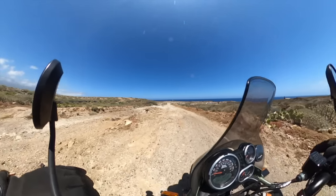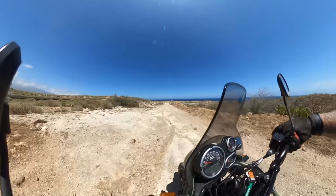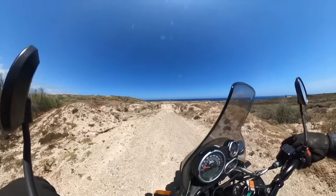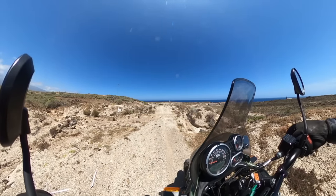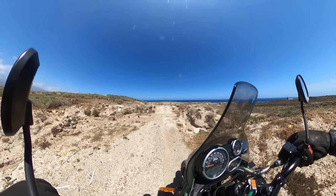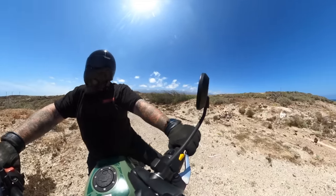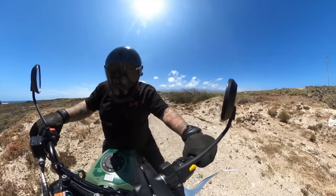I just remember before, looking at this on the map, it didn't look as if it was going to be a taxing area to try and get down to. Now let me take a look. Oh.